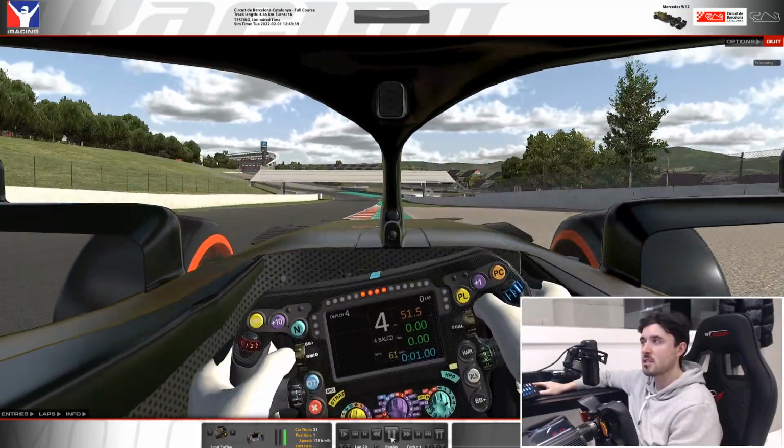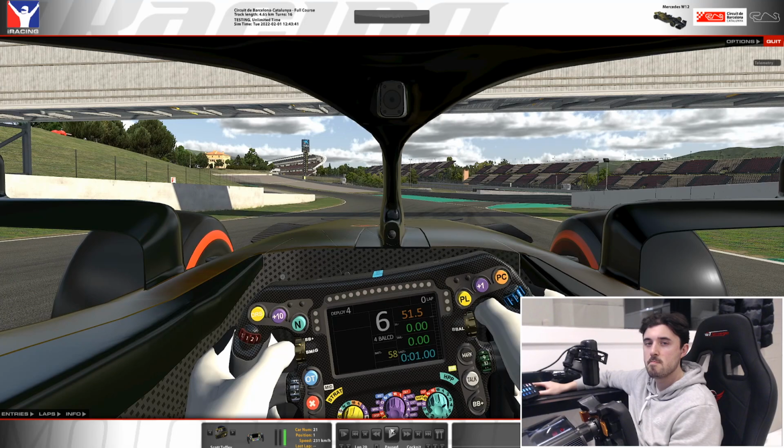So I just got away with it. It was a very minimal lockup, but it's so easy to do. The key there is that you have to brake earlier than you think you do. You can try shifting down into second gear, but personally, I still found that I locked up.